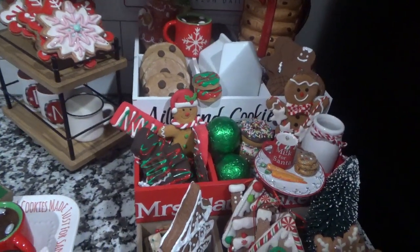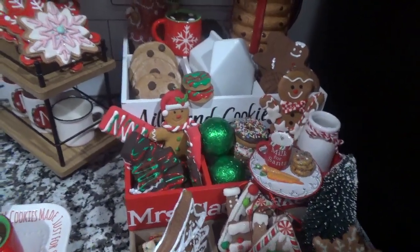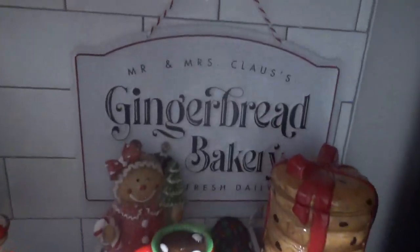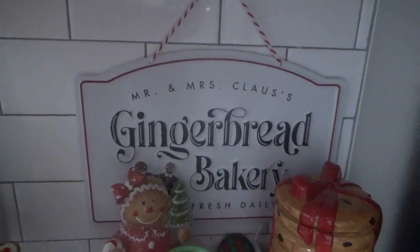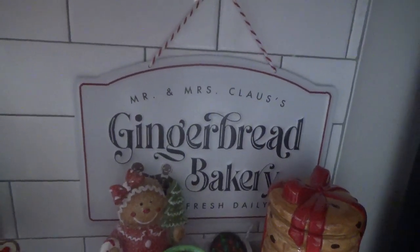Kitchen, you know, little countertop. I don't know why I can't get my words out. But I just think it came out so cute. So, like I said, I got this sign from Target. It says Mr. and Mrs. Claus's Gingerbread Bakery.